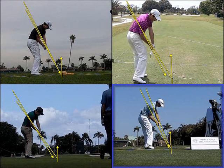So my point being, this isn't a lesson to anybody. This is just a little bit of description of what a good ideal swing plane would be, and a simple swing thought to help you achieve that.